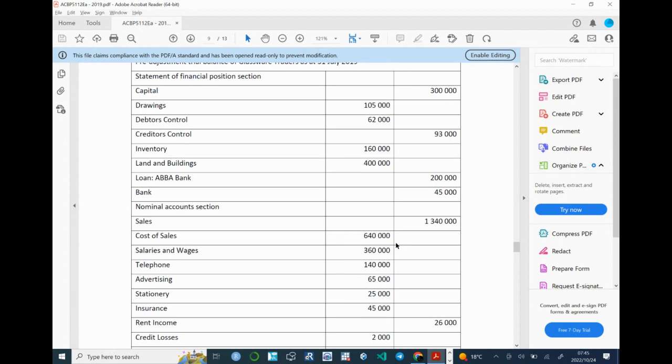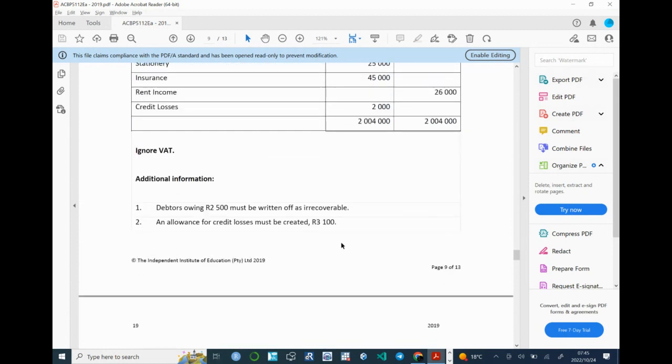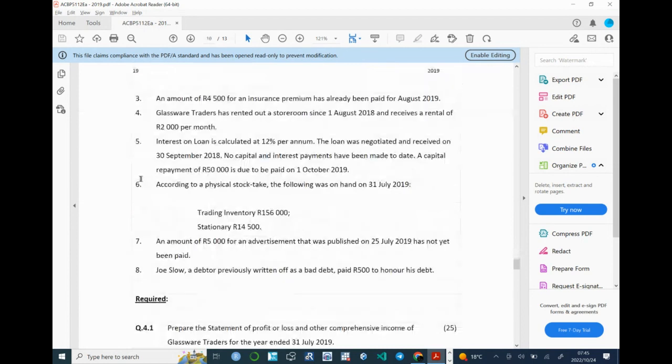If we don't have an inventory amount, the only place you're going to see how much inventory we have is in this part here, where they said we did a physical stock take, and trading inventory was so much. That's when you know, okay, this is how much trading inventory we have. And also there'll probably be another statement somewhere saying your opening trading inventory for the year was so much. Does that make sense? So you now know I have my opening and my closing trading inventory.